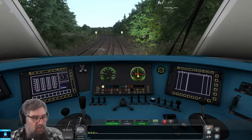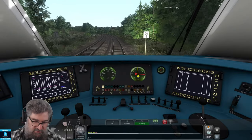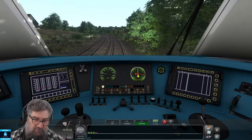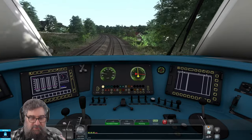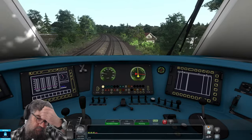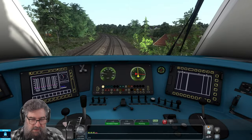I don't seem to be getting power. No, just the branch line. Not the whole route itself. And just the modelled part, sorry, I should say. Why aren't I getting power? Oh, there we go.